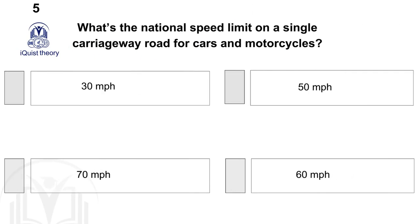What's the national speed limit on a single carriageway road for cars and motorcycles? 30 miles per hour. 50 miles per hour. 70 miles per hour. 60 miles per hour.